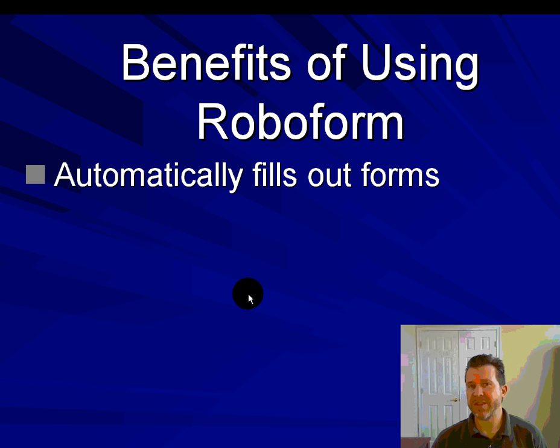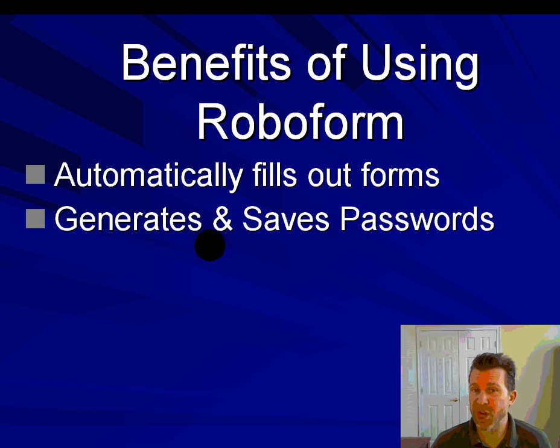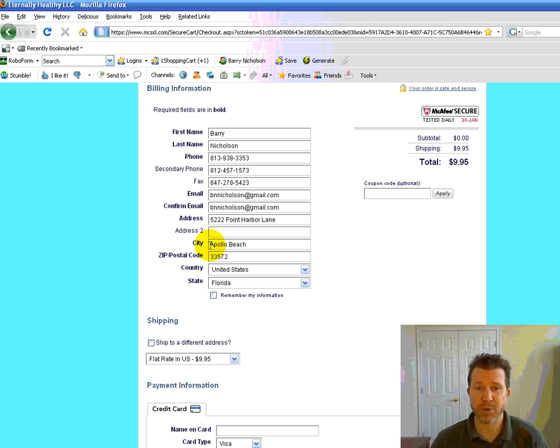That would certainly save time anytime you want to purchase a product, or sign up for a new thing where they're asking for that type of information. Your information's already in there. Another thing it does is generate and save passwords for me. Let me show you by example how that works, and I think you'll see that it's pretty cool.